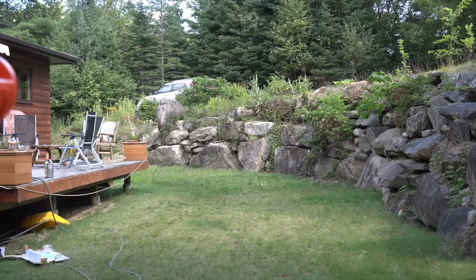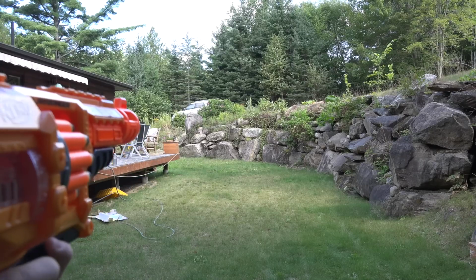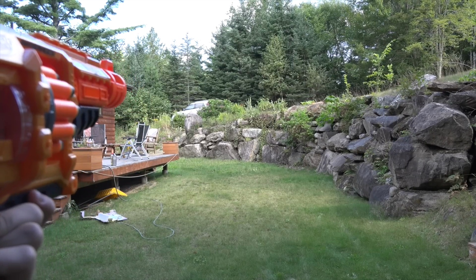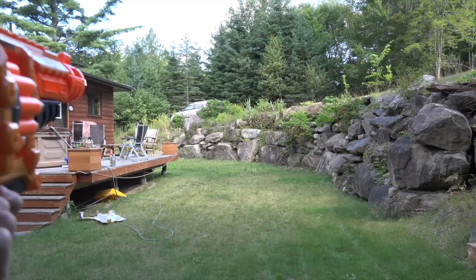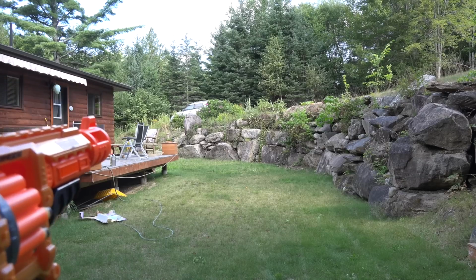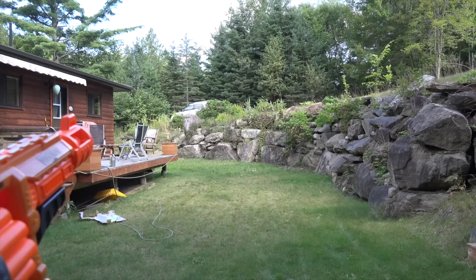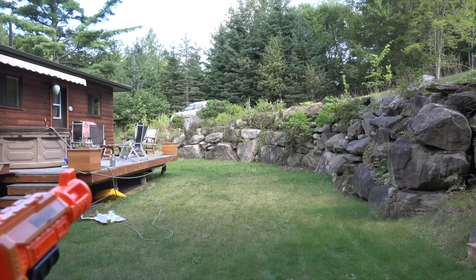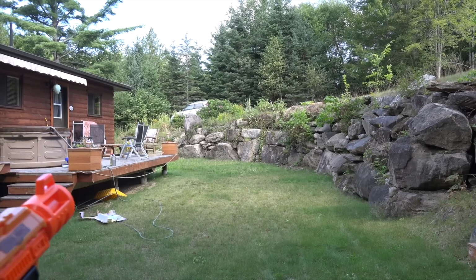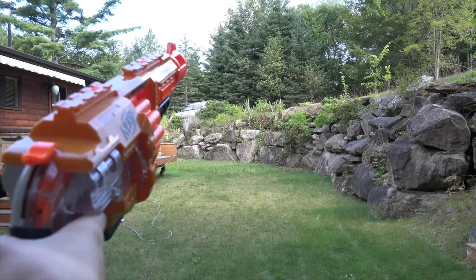Alright everyone, I've got the Lawbringer here, fully loaded, ready to go. What we're going to do is take 6 shots flat and then 6 shots trying to do a slam fire on this hammer. Alright, so here go our 6 flat shots. Actually, I'm going to try 3 just to see on an angle what kind of maximum distance we can get out of this. Because I do want to show you the maximum distance possible.